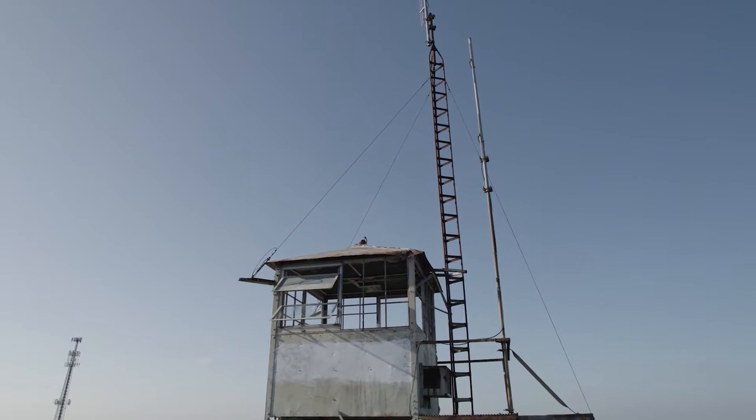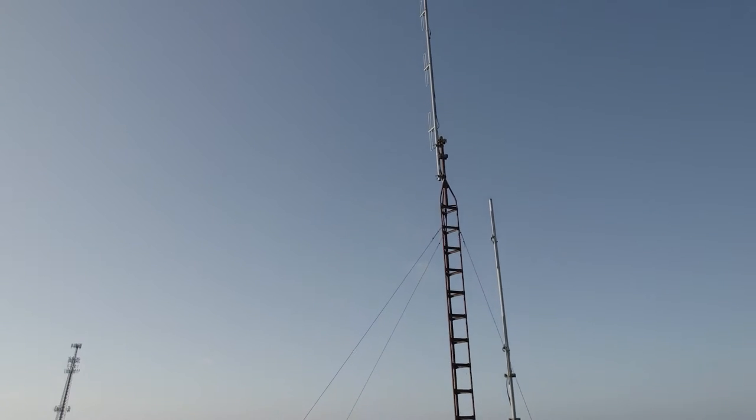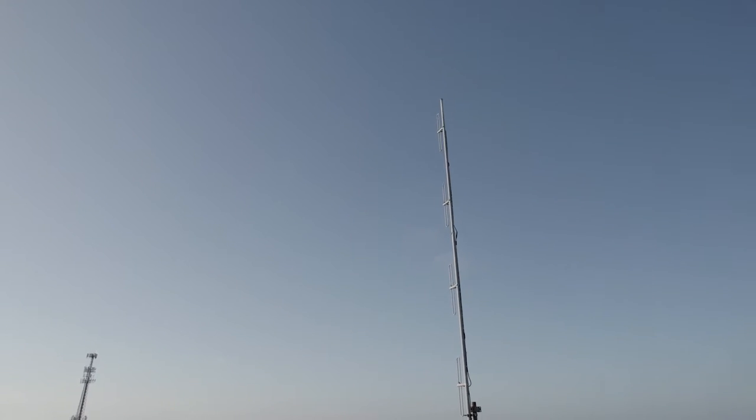This video is a little bit jiggery because I had to miss wires and tree limbs, but as you can see, it is empty and most of the windows are broken out of it, and it's surrounded at the bottom by a chain link fence.